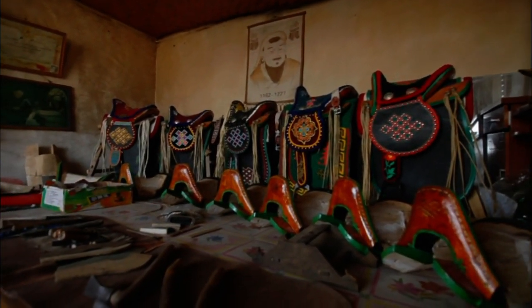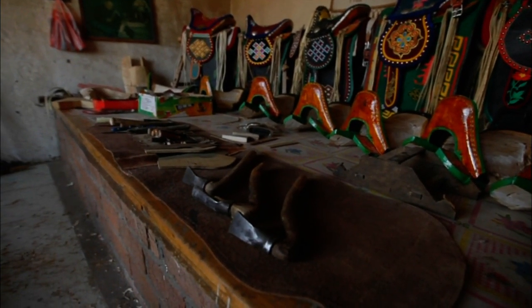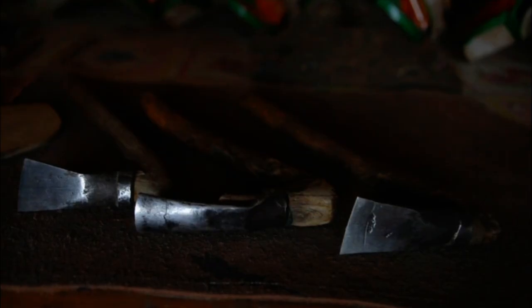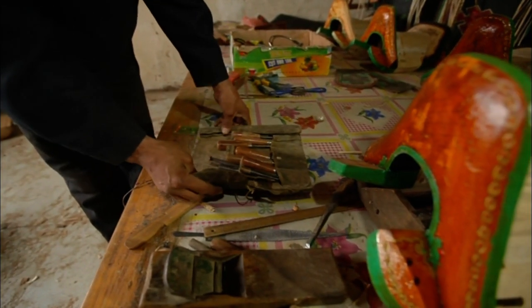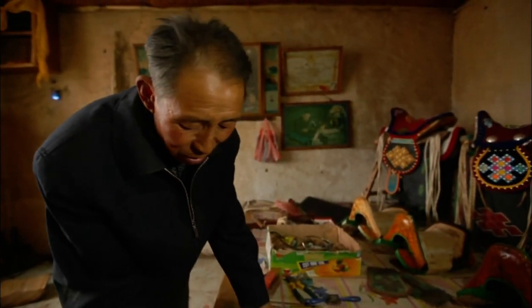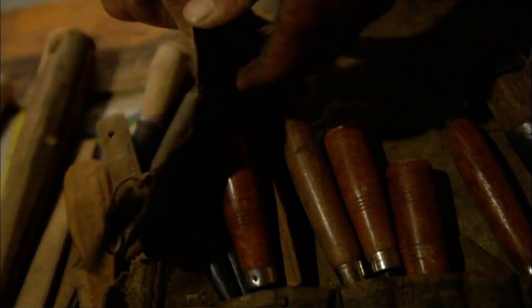Master Haiher's tools were mostly left to him by his grandfather, and they've been in continuous usage for more than a century. This kit is the head of the Bowang banner, given to my grandfather for keeping tools. It is made of leather. A kind of very expensive leather back then. We need to put it in the right position before we use it.